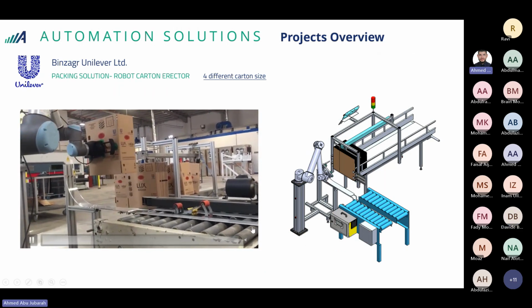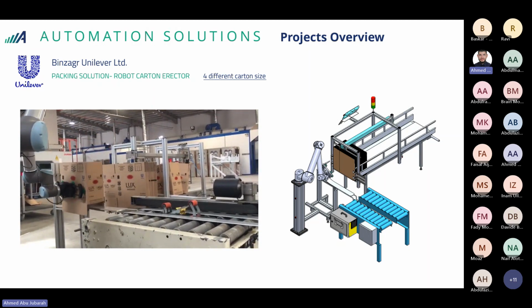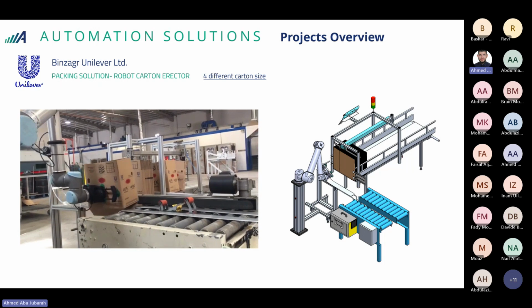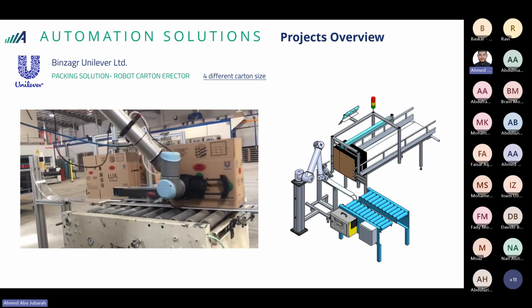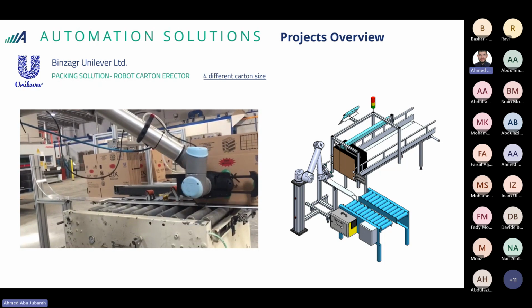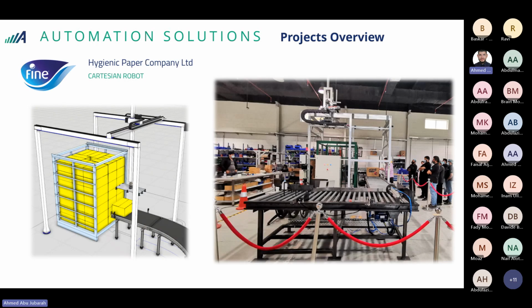This is another solution for our customer Unilever. We call it case forming, which means the robot can easily handle the erecting of the cartons. Another solution for another client, Fine Hygienic Paper. As you can see, we customized a Cartesian robot for them to help them do the palletizing.